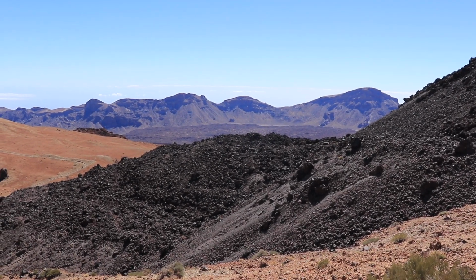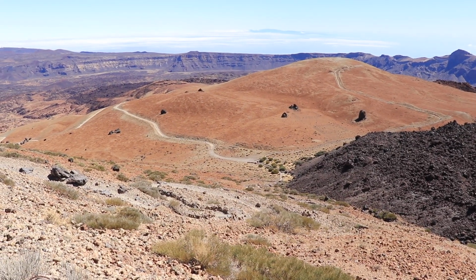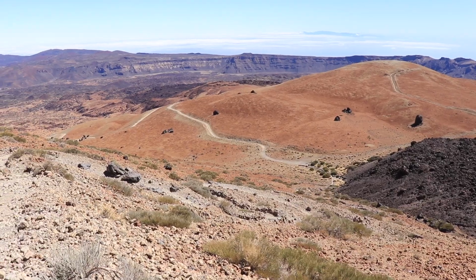So we're above 2,700 meters, and the reason I know that is because the map is showing that Montaña Blanca, which is the name of the trail that we're doing, is just over there.